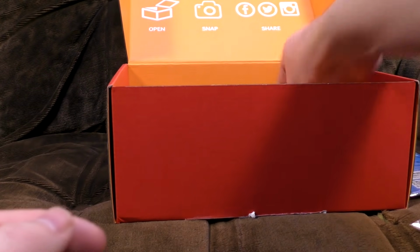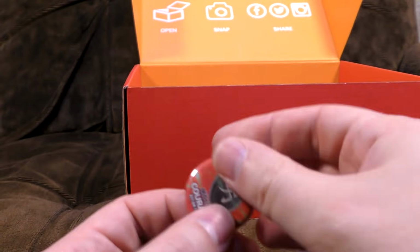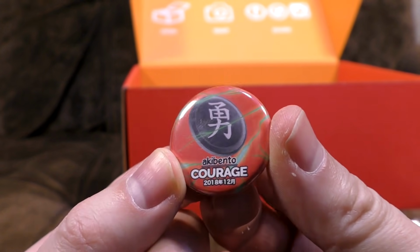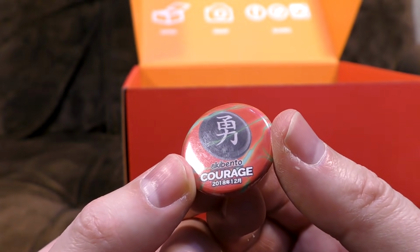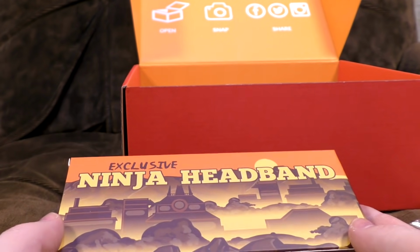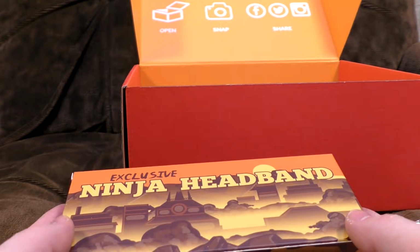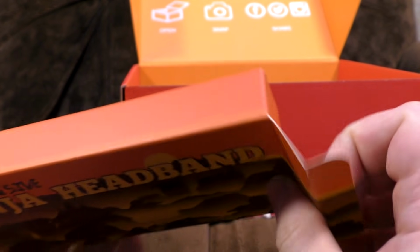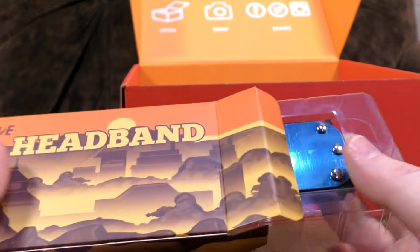Right, next item. Oh, God. It's the little badge. Courage is the meaningless word this time. Well, hey, at least it's not an eye patch. Next up, ninja headband, which is almost an eye patch. Kill me now. Right, this is another one of Akibento's exclusive things.